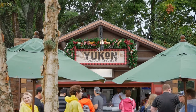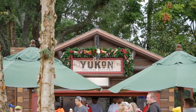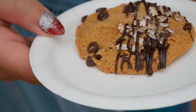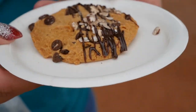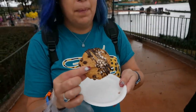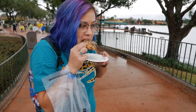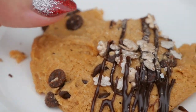Okay, just outside of Canada is the Yukon Holiday Kitchen, the gold chocolate chip, because that's Yukon Gold. Silver and gold, okay. It's cookie time. She says it's pretty good. I believe her. It's glittery. Yeah, sparkly. It is glittery. Like your nails. Yeah. Wow.